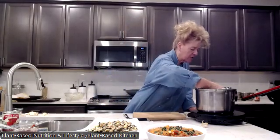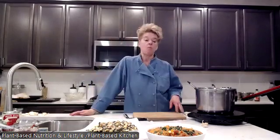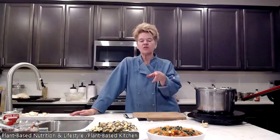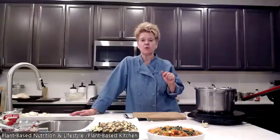Just do one more little. Really good. A little bit of the sweetness of the sweet potatoes in there. But you want something that your family's going to eat on for a couple of days, a few days. That's the way to do it.